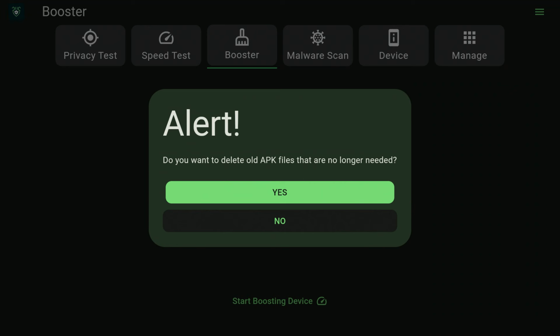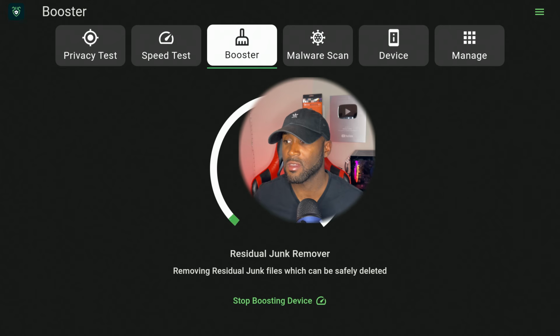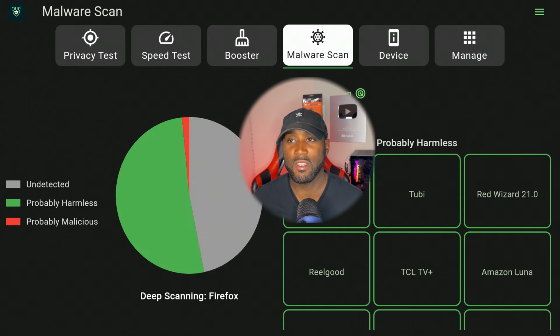It says here, do you want to delete old APK files? Normally when you download an APK, it stores that file on your system, and we no longer need that after we install the app. So just click on yes, and it'll start to do that scan, and we can cycle back to the malware scan to check on the progress of that.